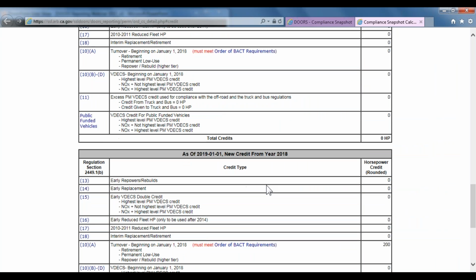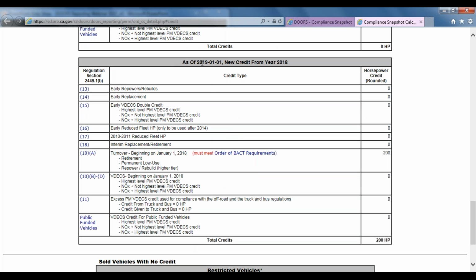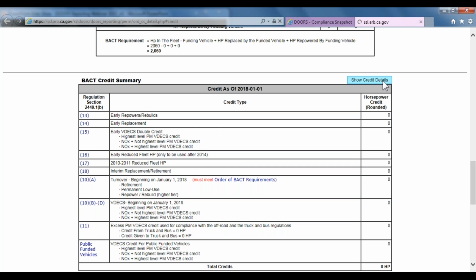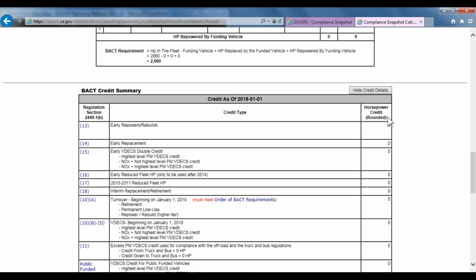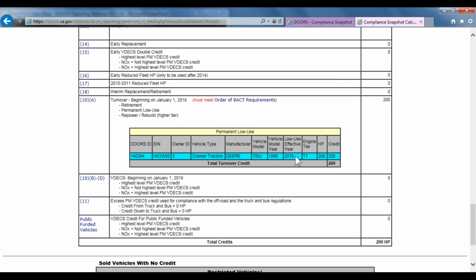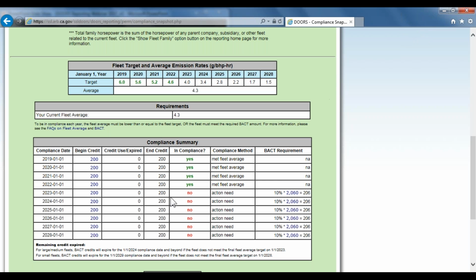All right, so if you go down, you can see as of 2019, I earned backed credit. And if you want to know what vehicle earned that backed credit, you just have to scroll up and click Show Credit Detail. And then you can scroll down and see. So that was for that low use effective year. In 2018, we designated this vehicle as permanent low use. So what happened is we earned 200 horsepower in credit. All right, I'm going to close that out.